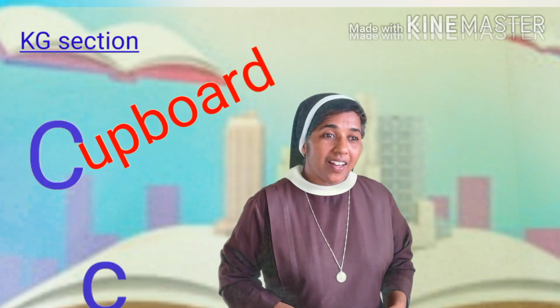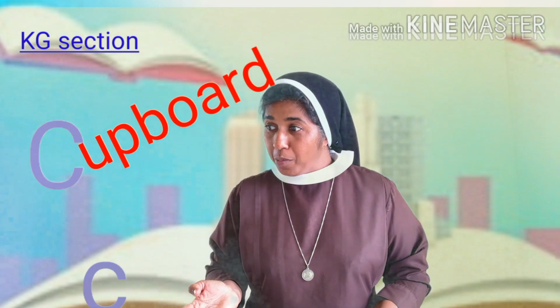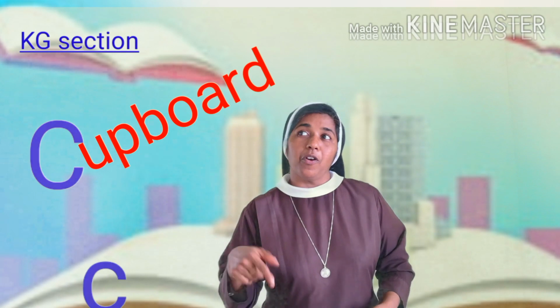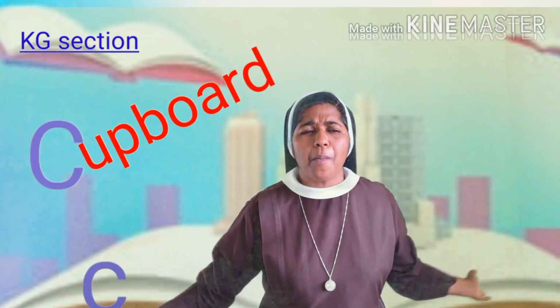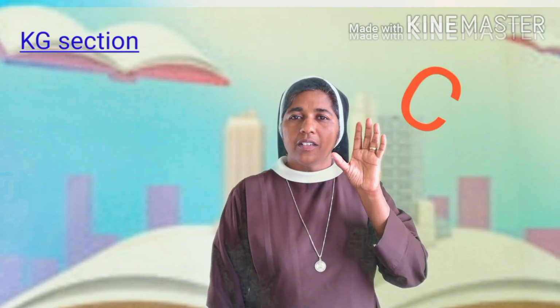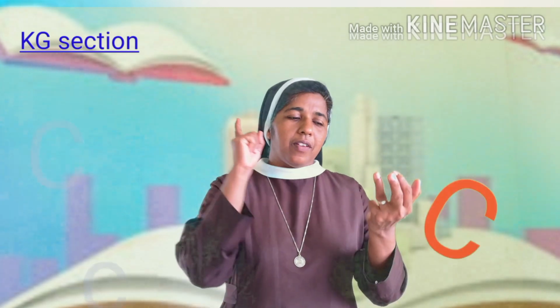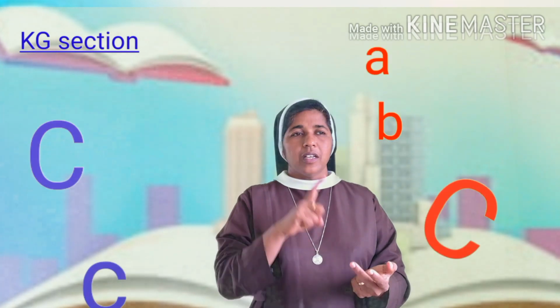Where do you see cupboard? In any room. At your home, do you have a cupboard? Yes, you keep all things in order. Maybe your mama does, maybe you don't do it. But still, we have cupboard. So many words starting with the letter C, with the sound K. So now you remember with the letter A, A, letter B, B, with the letter C, K.